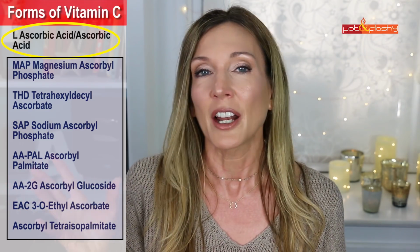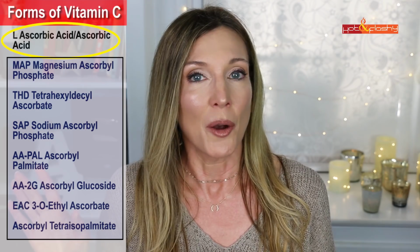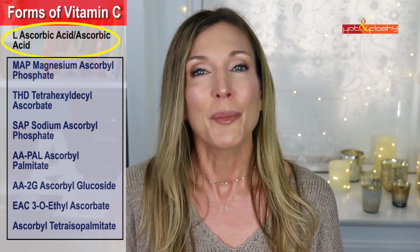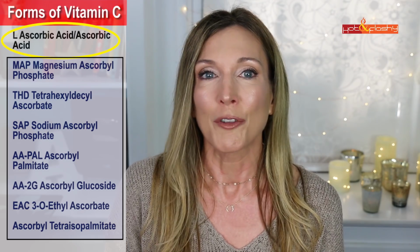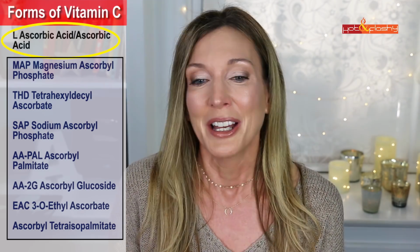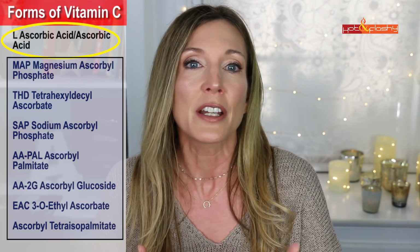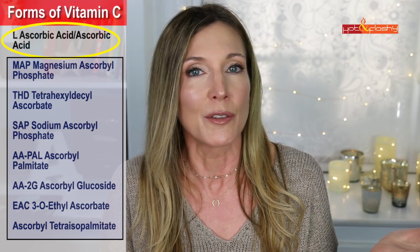The only one that I found that had a little bit of independent research was the THD, and there was a study showing that it did produce all the same effects as L-ascorbic acid, but the big thing with that study is that they didn't use THD alone. They put it in a formula where it was combined with, guess what? L-ascorbic acid. You know, they're just very tricky with the information where they'd be like, oh my God, this one showed the exact same benefits as L-ascorbic acid. Well, yeah, it did, because there was L-ascorbic acid with it.